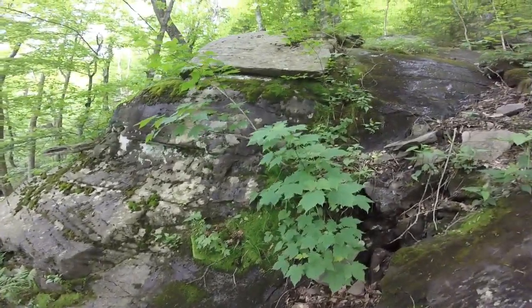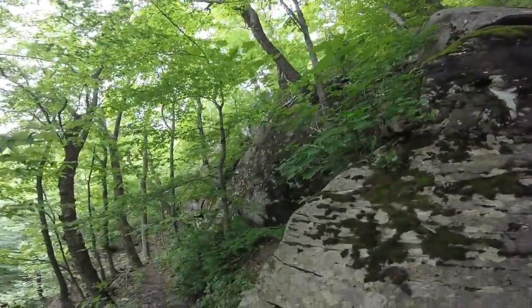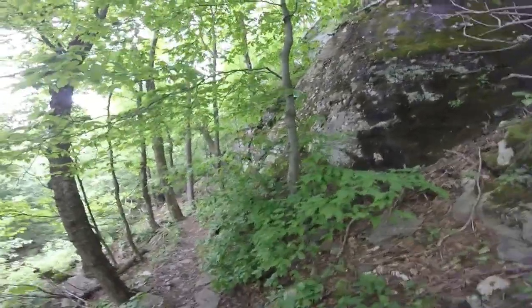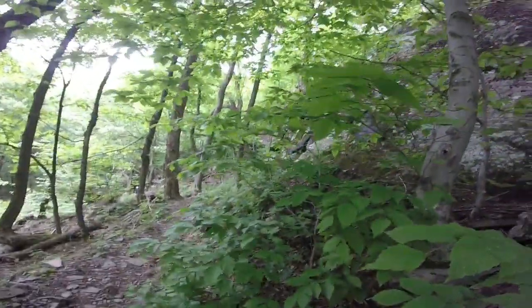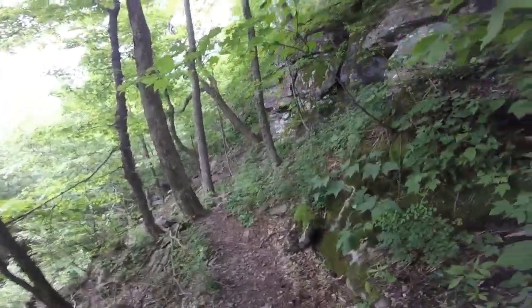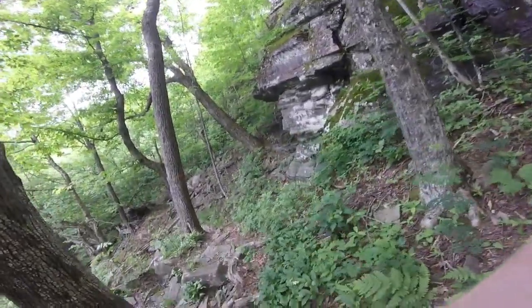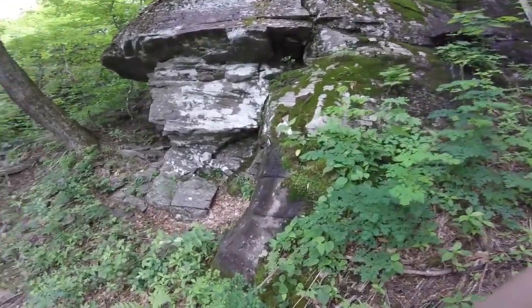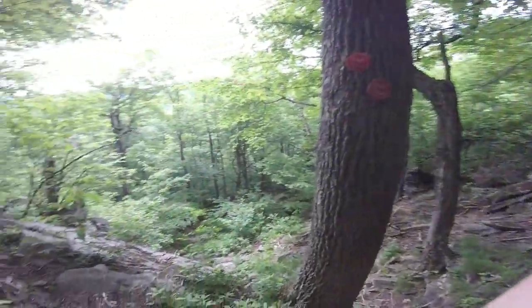And there's a lot of these switchbacks on this side. As you can see, it kind of follows a cliff face here. And back down.